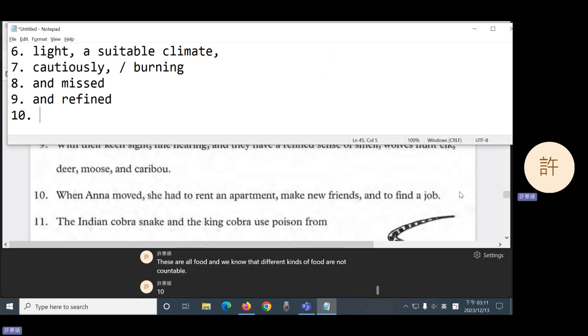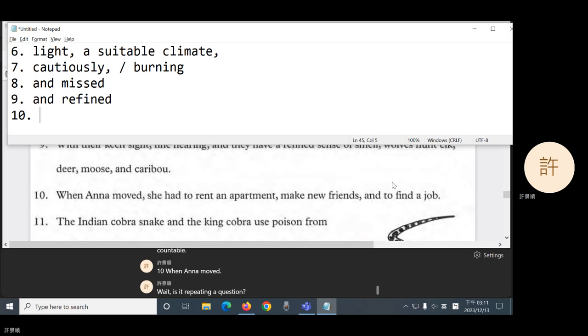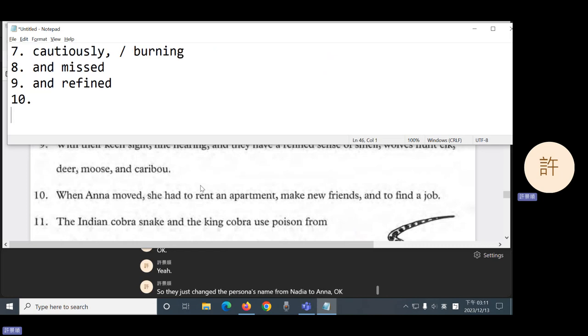10. When Anna moved. Wait, is it repeating a question? Oh, yeah, so they just changed the person's name from Nadia to Anna. Okay, so you know the answer to number 10.